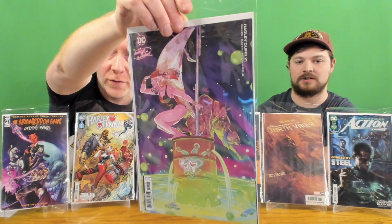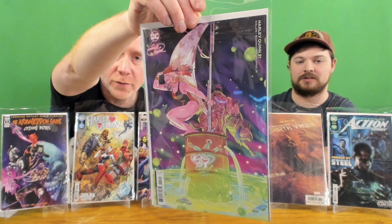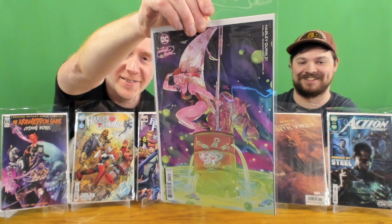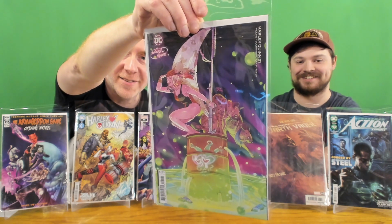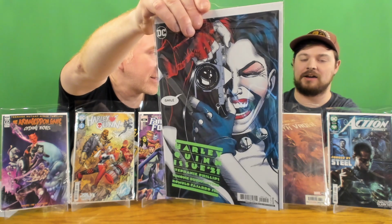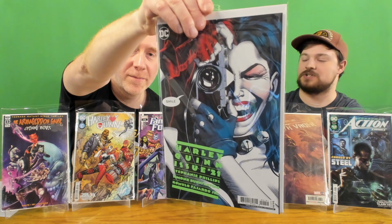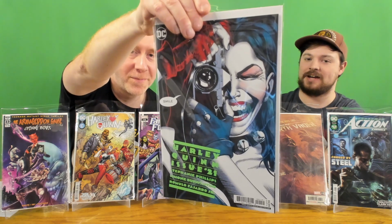Then here is the Huang swimsuit variant. They're doing all the swimsuit variants, and Harley is sailing through the toxic waste with her hyenas. And then, if that's not enough, here is the Ryan Sook homage variant to Killing Joke. I mean, you just kind of have to. I really give props to Ryan Sook for how much this looks like a Brian Bolland cover. It's pretty incredible how well he can do that style.